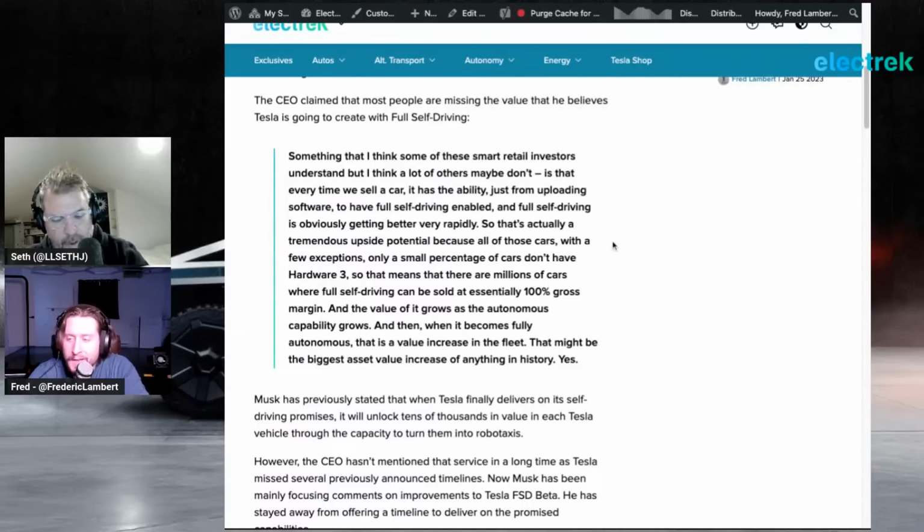Yes. So here's my thing that I took offense with: who is he arguing against? Who is he trying to sell on the fact that once we enable full self-driving, it's going to be the biggest asset value creation of all time? Obviously, everyone can see that if you have a fleet of millions of vehicles and from just flipping a switch they all become self-driving, that's incredible value creation. Maybe he's right, maybe the biggest of all time. But no one is arguing against that.